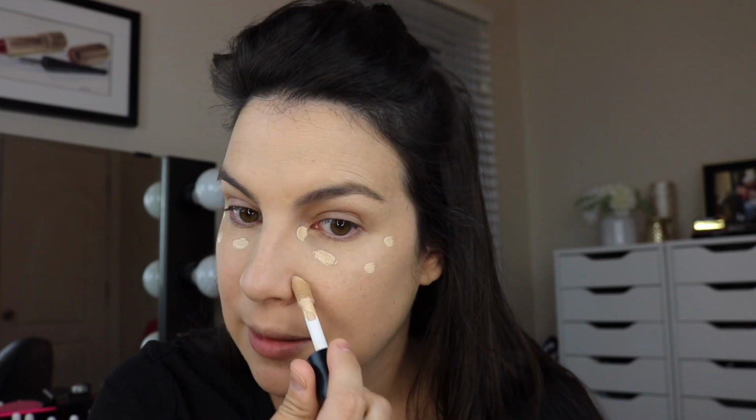I wear the shade Medium Sand, which seems lighter than you would think Medium Sand would be. But again, a key for me to making this work is to not apply too much. I don't need to draw on a fully filled in triangle here. I just need the dots, and then I can blend them out with my beauty blender. I'm getting around redness here.